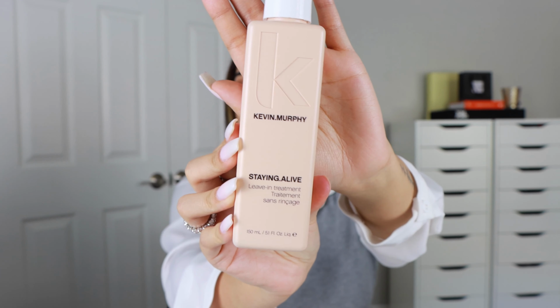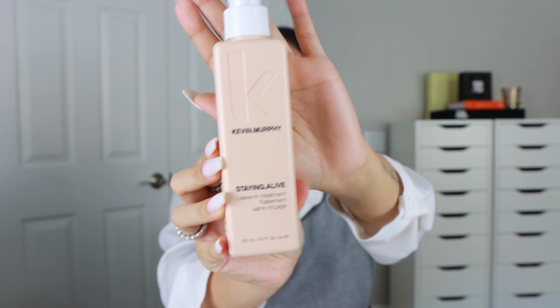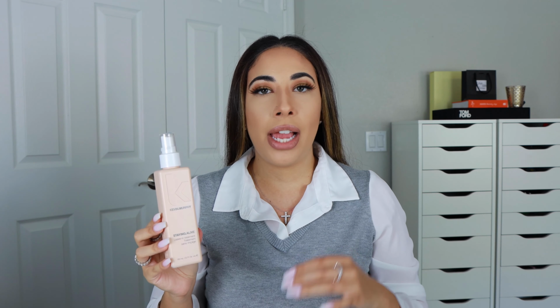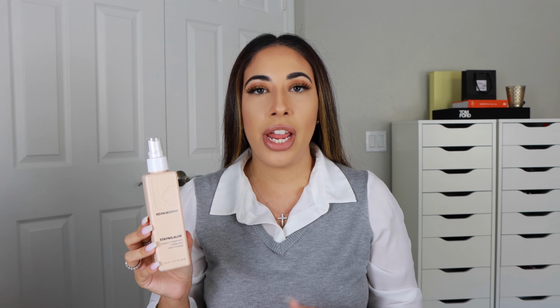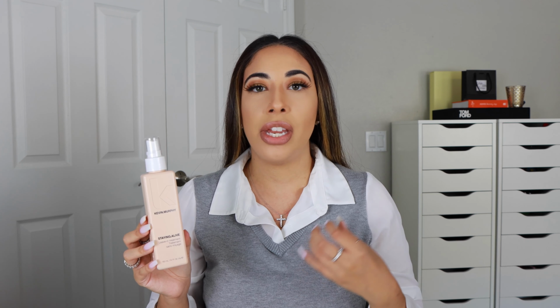The next product is from Kevin Murphy. It is the Staying Alive Leave-In Treatment Spray. This is amazing. I use it every single time I get out of the shower. I put it on damp hair. It's got vitamin C, vitamin E. It's got antioxidants in your hair. So it's going to help strengthen and heal your hair, repair the hair.